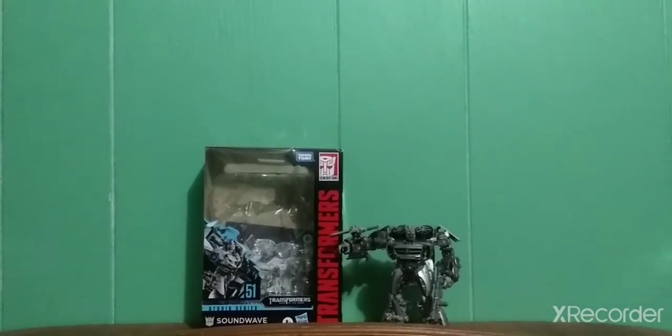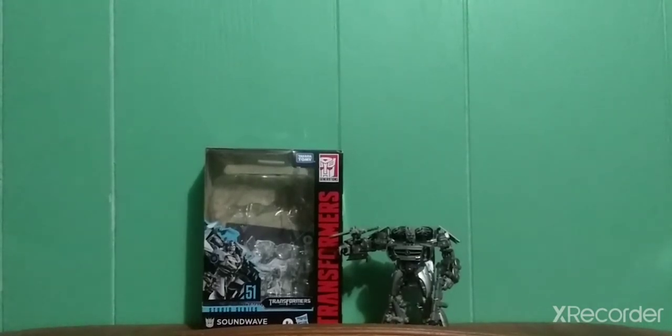So overall, I did enjoy Soundwave after I opened him up and played with him. You can check out his review. I will leave links and iCards to all the figures I have reviewed in 2020. So yeah, with all that being said, I think Soundwave, while he's a good figure, takes number 9 on my list.